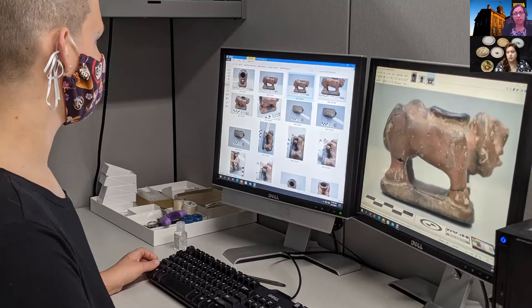Revisiting again that narrative of how we tell our history and what other perspectives we need to make sure to include, part of that decolonizing the museum, if you will, but also revisiting what it means to talk about collections in an inclusive way. And we're going to talk a little bit more about how we're doing that here at the museums.